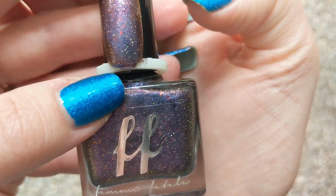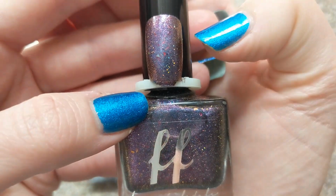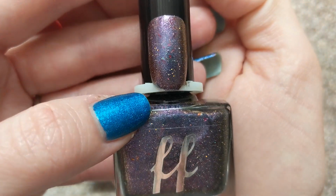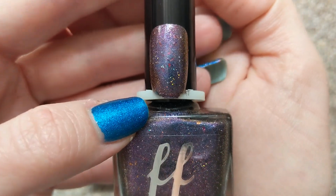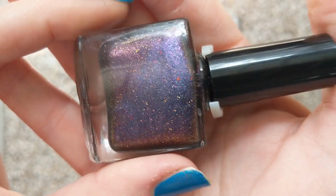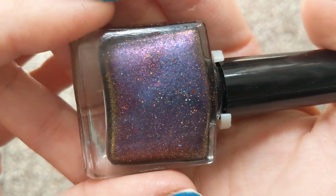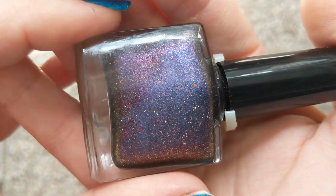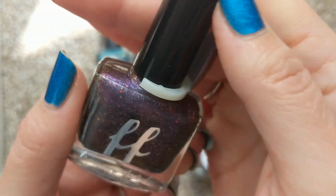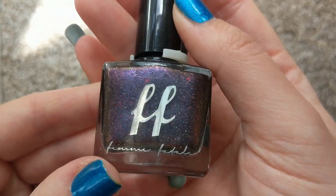And I believe it also looks like it might have multi-chrome flakies as well. So those are the ones that are more opaque. You have opaque flakies that are the multi-chromes, and then you have the iridescent ones which are translucent. Beautiful, beautiful complex color there. And again, this one is Initiates of the Flame by Femme Fatale.